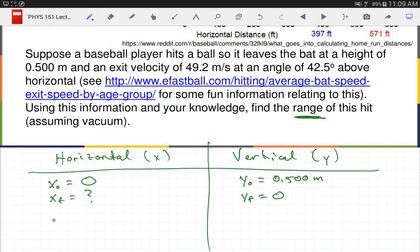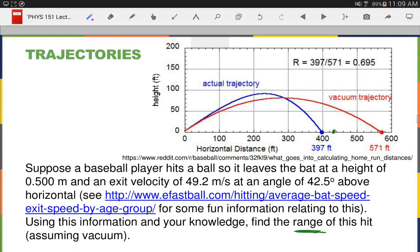Now let's go to the initial velocity. The velocity in the x direction initially. I have the initial velocity is 49.2 meters per second at an angle of 42.5 degrees above horizontal. So I go ahead and draw myself a picture. Oops, that's not the right place to write that. I put the wrong 49.2 meters per second. That's the initial velocity, and I have an angle of 42.5 degrees above horizontal.